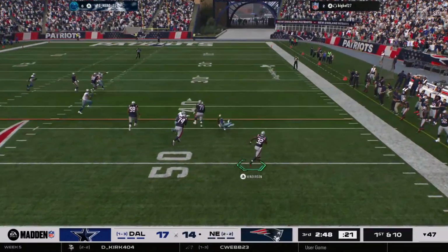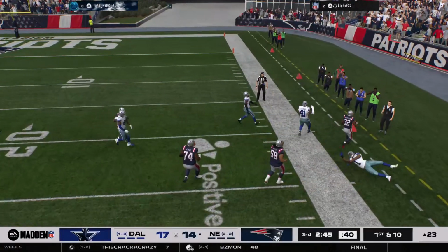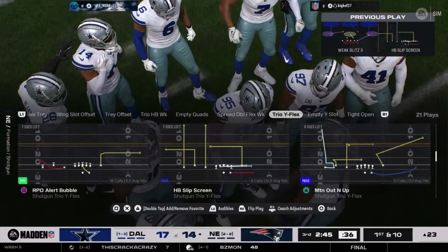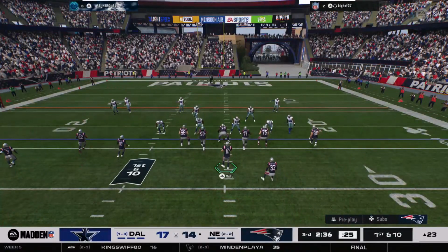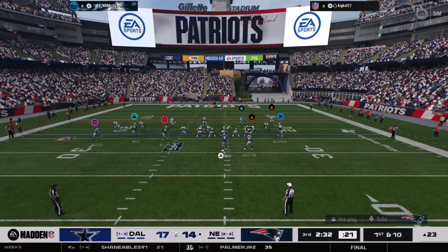Here's a screen taken in by Henderson. And he's going to be out of bounds down inside the 25-yard line. A big play and a much-needed one as well. And even 30 yards. 1st and 10 at the 23-yard line.